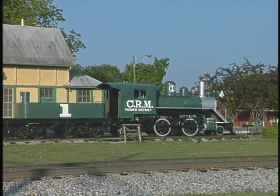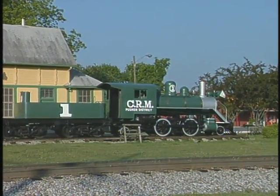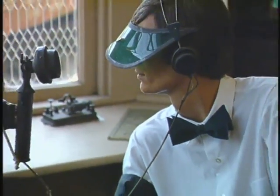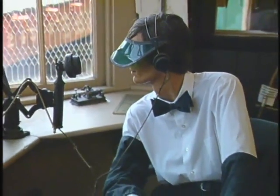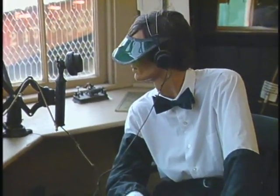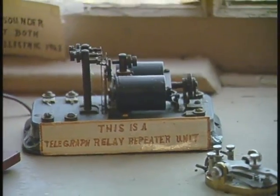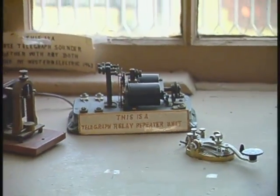Cowan remembered its railroad heritage by buying its railroad station, moving it across the tracks, and setting up the Cowan Railroad Museum in and around the historic frame building built in 1904. Much of the museum is devoted to commemorating the men and equipment of the Pusher District.